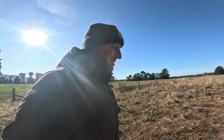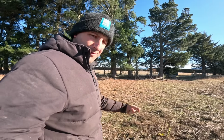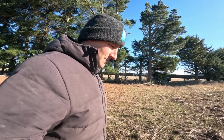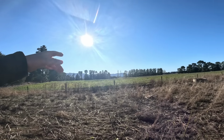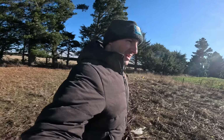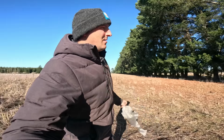So the plan for these girls is, we're about a month away, 4 weeks away from drafting off the first cycle ewes, bringing them home to lamb. So they're just going to start walking onto this crop. Got a few temporary fences set up over there. So they'll start walking onto there, and then we'll just break feed that.